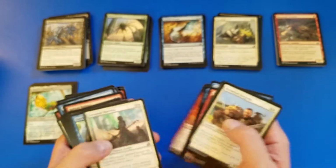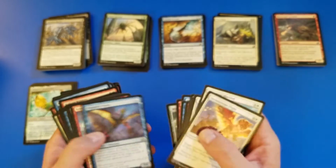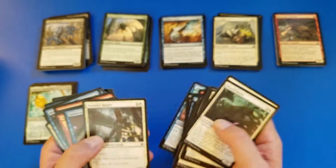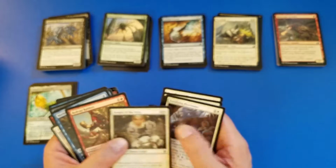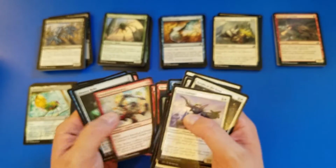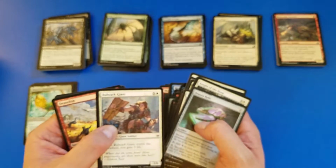So besides that, I'm actually looking forward to Midnight Hunt and Crimson Vow. It should be something interesting. Sad to say that the Forgotten Realms set was so disappointing. I mean, there was just nothing great to it.